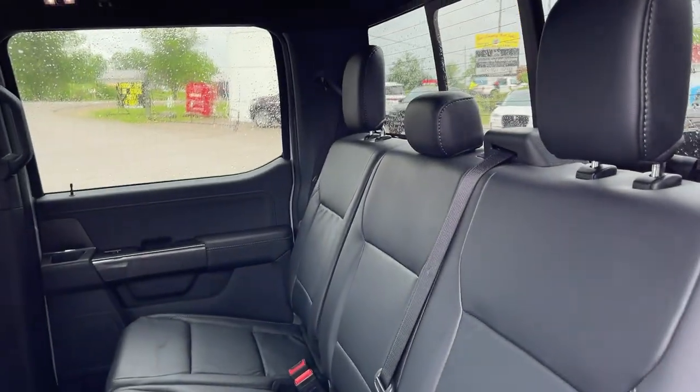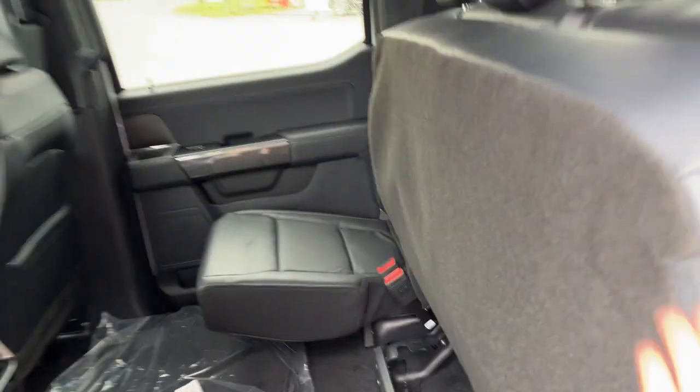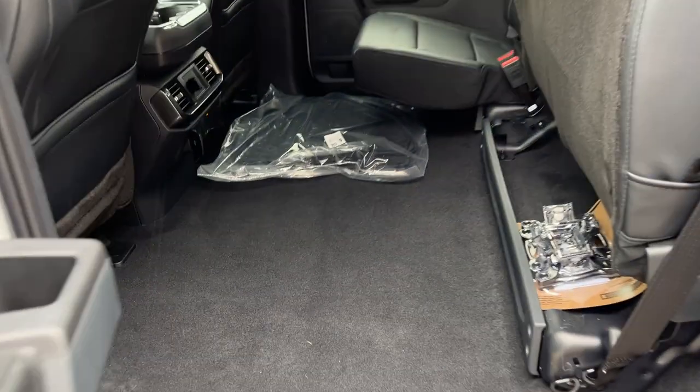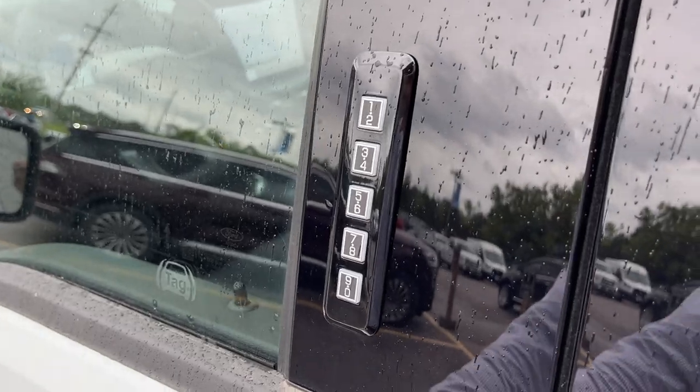And coming around to the interior, really nice black leather trim seats on the interior with the white stitching. It matches the exterior really nice. Of course, you can fold them up like that for plenty of storage in the Super Crew cab. Plenty of power options for your rear passengers, your own climate vents, cup holders, and storage behind the driver and passenger seats.